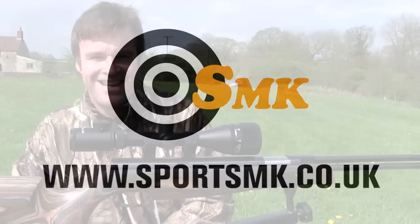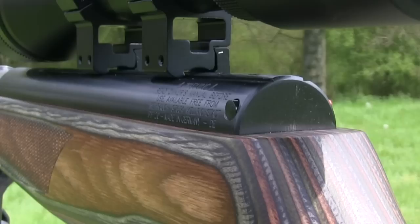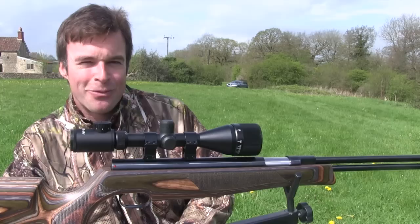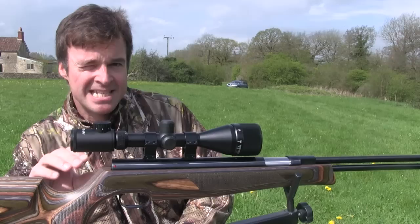The gun I've been testing this week's a real classic, the Weihrauch HW77K in limited edition laminate stock guise. This gun absolutely dominated field target in the 1980s, thanks to its fixed barrel accuracy and awesome trigger unit. I absolutely longed for one as a kid, but unfortunately never got my hands on one. Since then, this gun's undergone all sorts of tweaks, basically just to maintain its reputation as one of the best spring-powered air guns on the market.